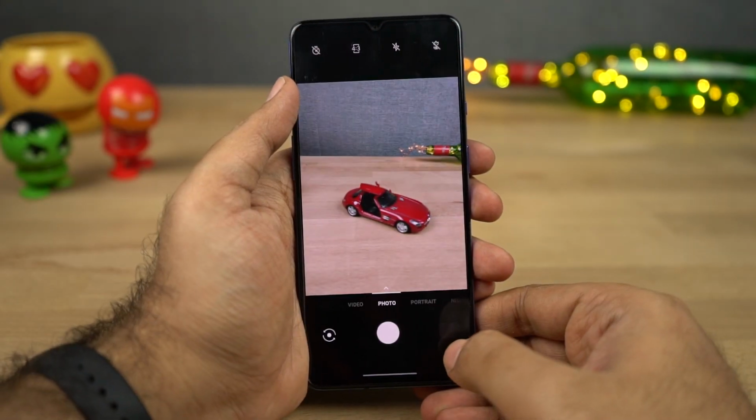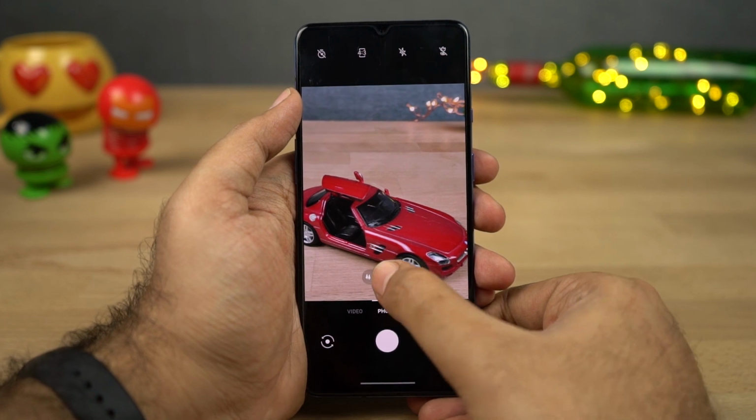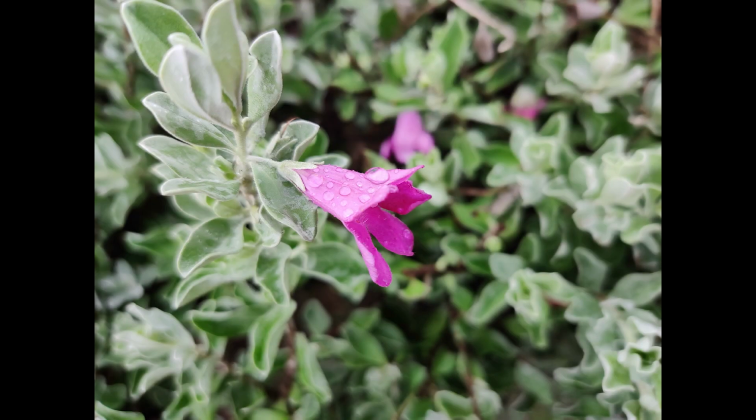Next, we have telephoto lens. On the rear, this phone also has a 12MP camera with f2.0 aperture with telephoto lens that gives us 2x optical zoom. You can choose between two distinct focal lengths in portrait mode and each producing its own unique aesthetic.